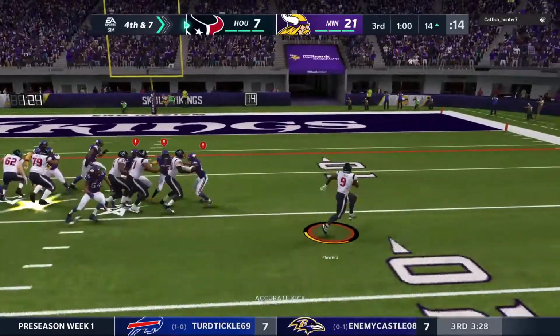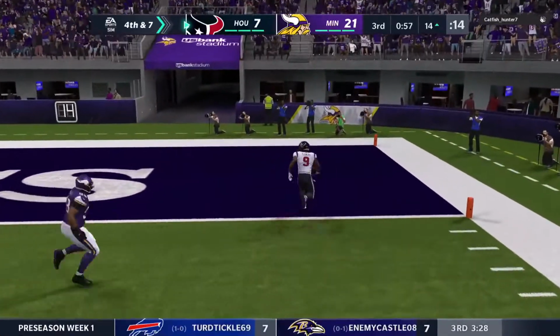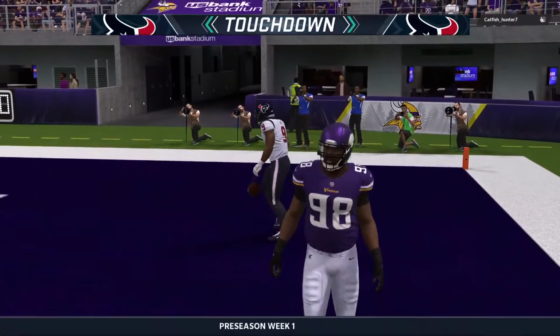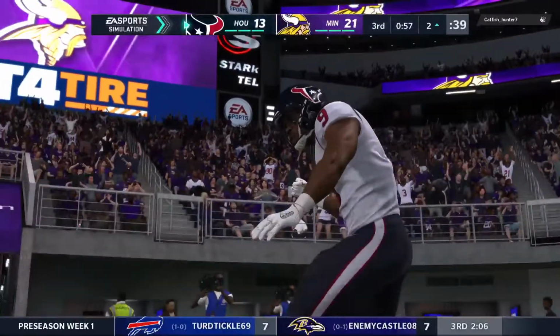Now the holder's going to keep it. He's going to try to run for it. The fake field goal catches everyone by surprise. And the Texans have cut it to within a score.